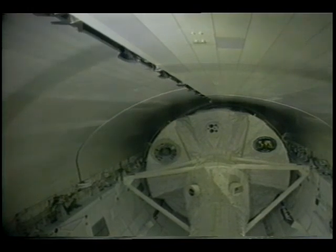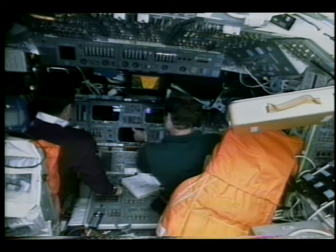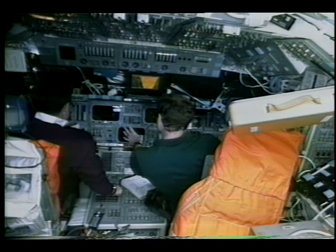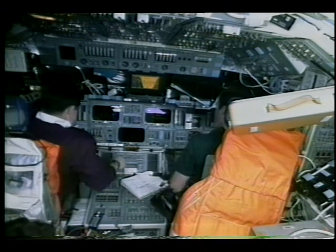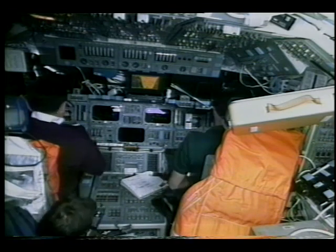Altitude on time, about 10 minutes. Okay, now we're going to go free drift when our rates are raised. You see them? Within 0.1, not yet. Yeah, that's within 0.1. Okay, all right. Free drift. Okay, good. What time, Jim?